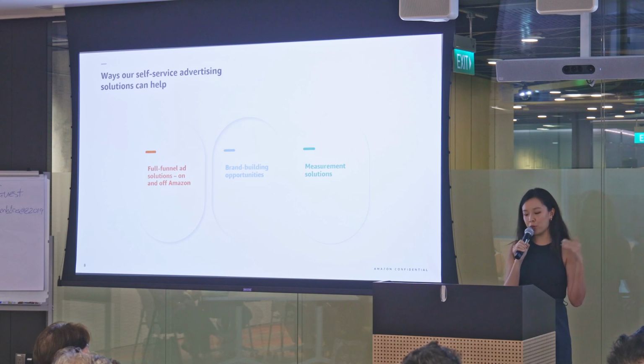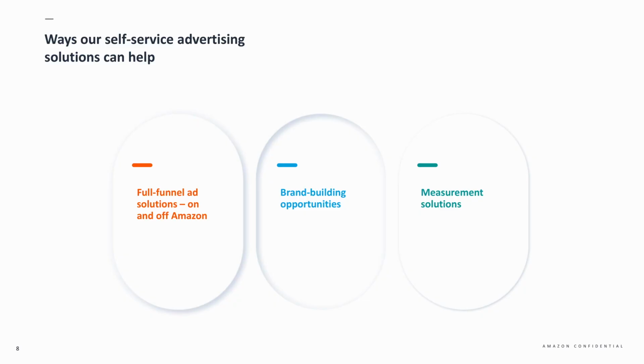So I'll walk you through each of those solutions in a moment. Firstly, I think what Amazon Ads can help you do is that we give you the full funnel ad solutions all the way from awareness, consideration to purchase. And basically, you meet consumers where they are at, where their mindset is at. Are they ready to make the purchase, or are they just looking to browse around?